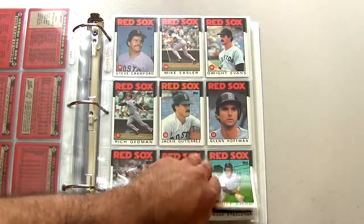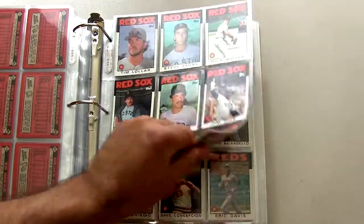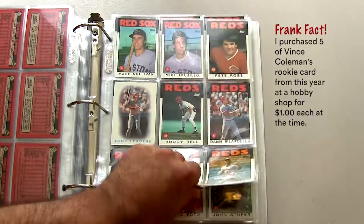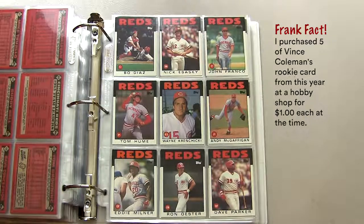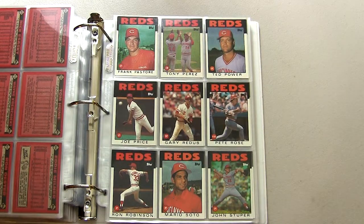Some great players on this team. There's Dwight Evans. Many people believe he's a borderline Hall of Famer. There's Jim Rice. And on to the Cincinnati Reds, managed by Pete Rose. I believe this was his last year as a player. He was a player manager on this team at this time. There's Mario Soto.